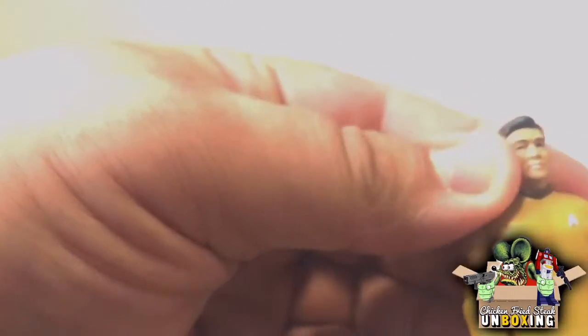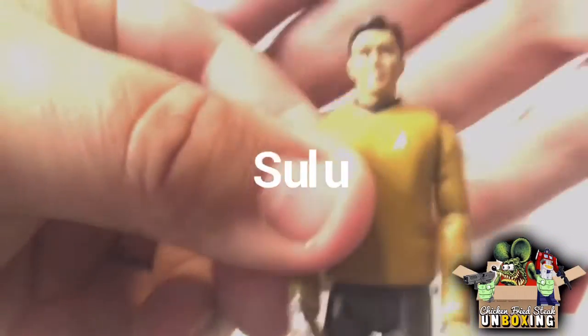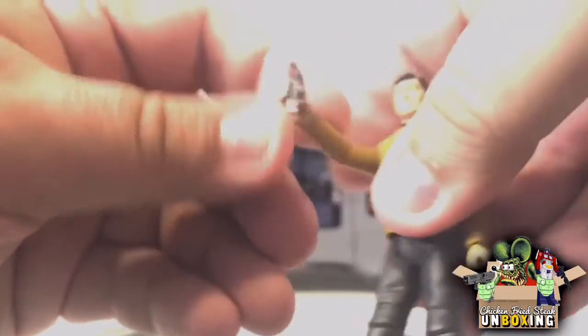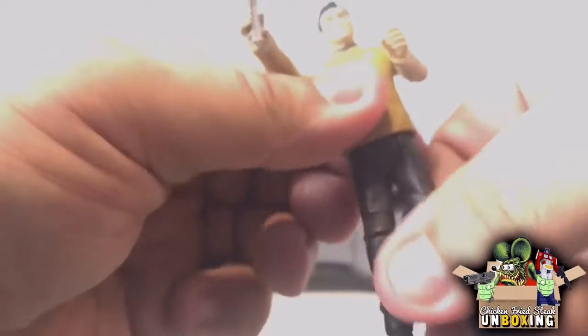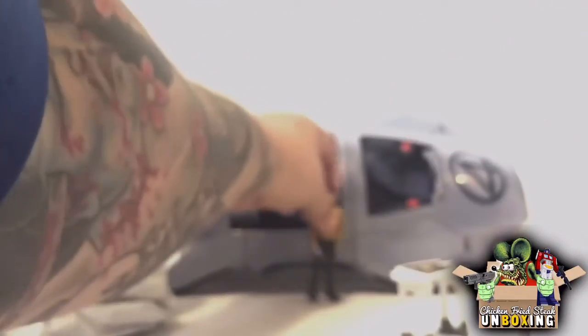Okay, this is the modern movies. This is Sulu. I'm blanking on the name of the actor off the top of my head, but very good face sculpt for being a 3 3/4 inch. He's got great articulation. He comes with a phaser. Very good looking figure. I do not collect 3 3/4 inch Star Trek, but I do now. He looks good.